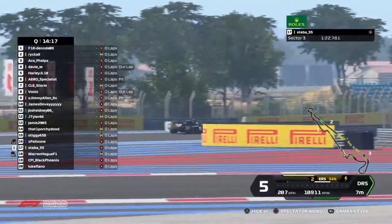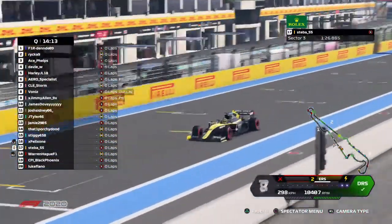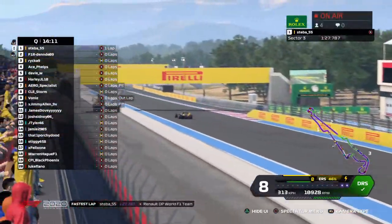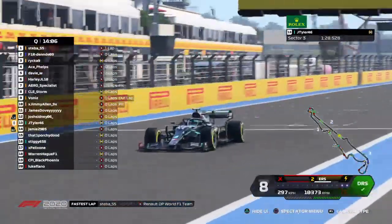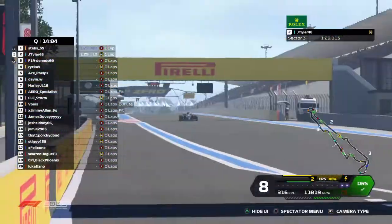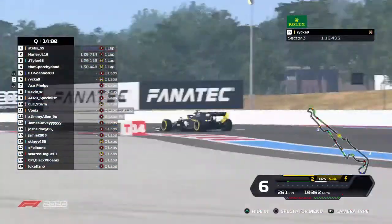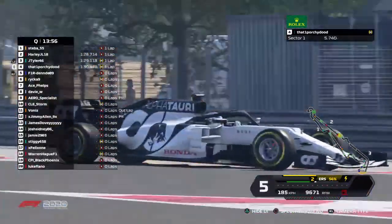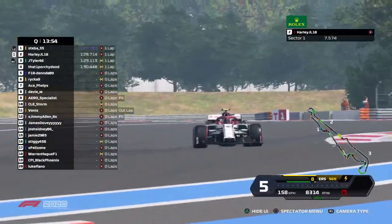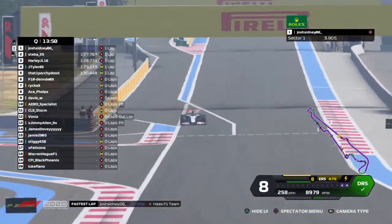DRS will be enabled on that Renault now, coming towards the line. What will the banker time be? It is a 1:27.7. J Tyler will be the next one across the line. That is a 1:29.1 on the mediums, and we'll have Ace Phelps. No, that'll be the Porsche driver with 1:30.4, 1:28.48, and Harley with a 1:28.7. Then Josh Sidney straight in with a 1:27.696.